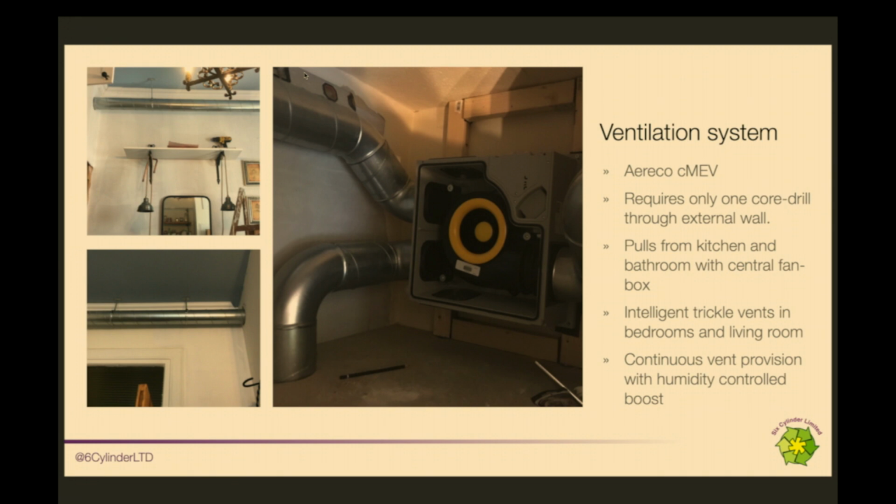So it wasn't viable to do an MVHR system because there was no straightforward way of running a supply duct out to the bedroom. I could have gotten supply ducts to anywhere else in the house except the bedroom relatively easily, but the bedroom's also quite the critical one to get a supply duct to.